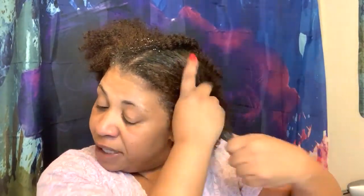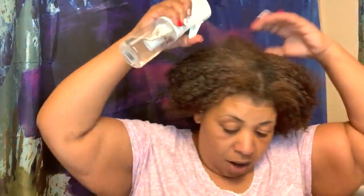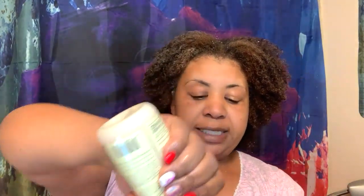Garnier, their whole blends, it feels really good. That's all I can say. So this smells really good. It smells just like green apple, so that I can apply this on wet hair and not just damp hair. Okay, so what I'm applying is the apple cider deep conditioner by Taliah Waajid.